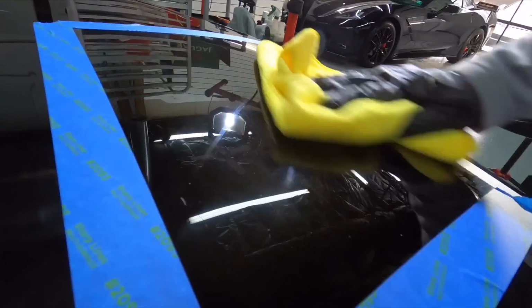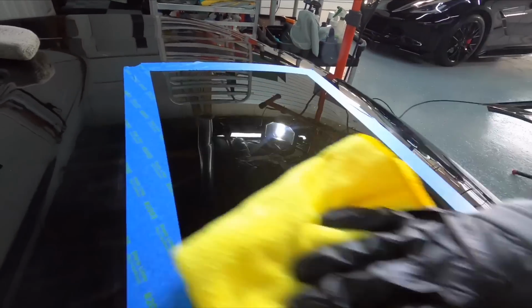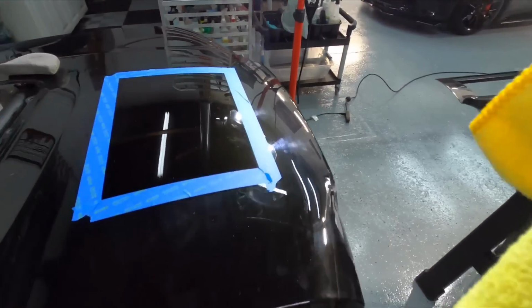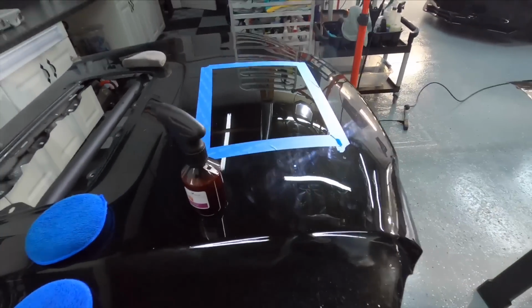Once more, if I was given ample time before the event or the show, it would be 2 layers of each. However, most of the time for me, I don't have that time. It's going to be 1 layer of each, and I barely give it enough time to cure. 24 hours is perfect for all of these products to cure. Again, that was the Polish Angel High Gloss.